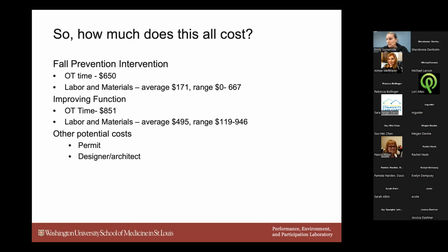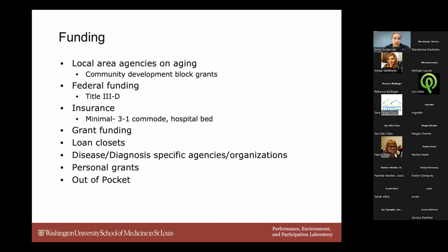We did not have any designers or architects that had to be involved in any of these interventions that I showed you. And I would say typically that's more of an exception than the rule, at least in the general work that we do with the overall population. Of course, there's going to be exceptions and people who want to do bigger projects. So funding, there are some different options for funding.